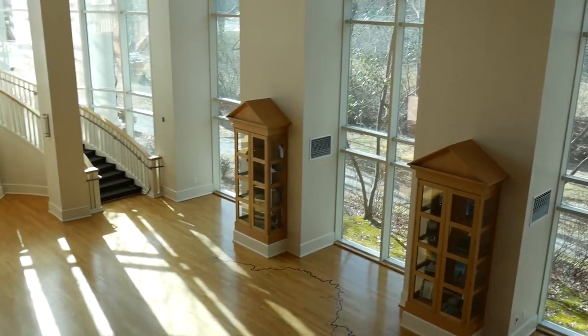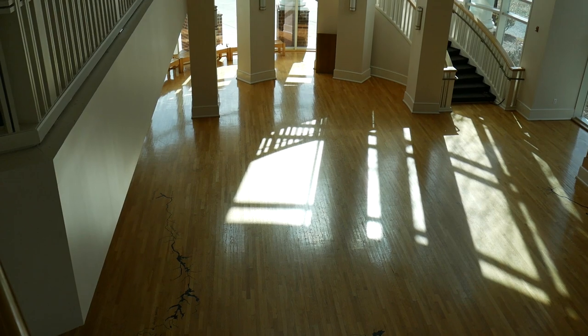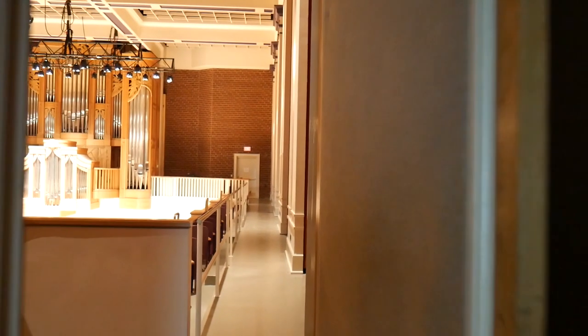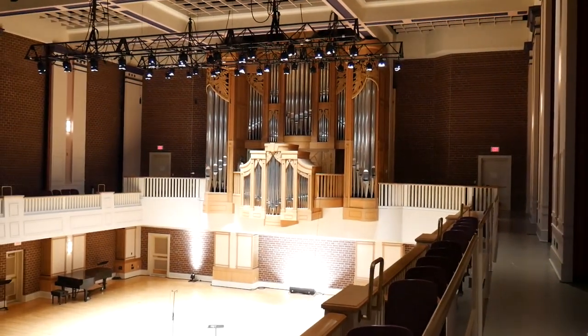But the thing is, the organ was usually covered up for opera production, so I didn't actually know an organ existed in this space, or I just didn't know really anything about organs back then. But now I'm really pleased and happy to experience and play this organ for the first time. And now Vance will introduce the instrument for you.